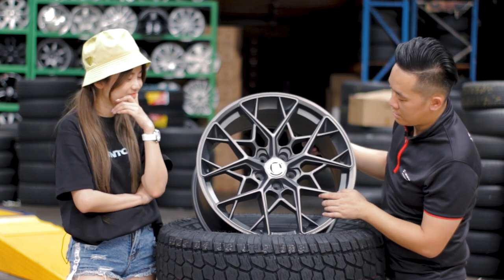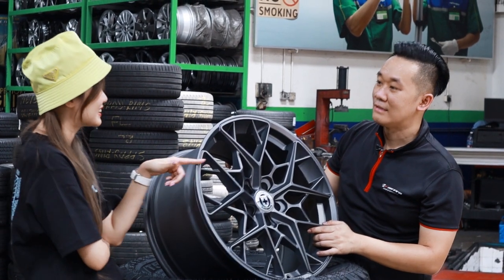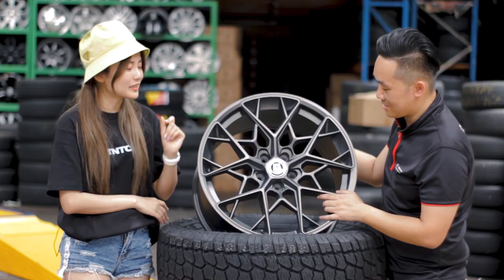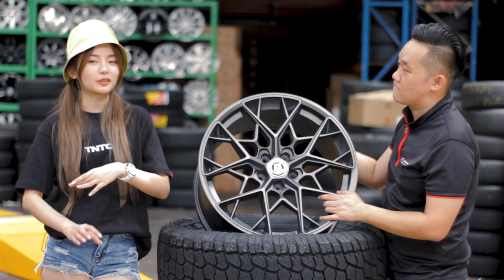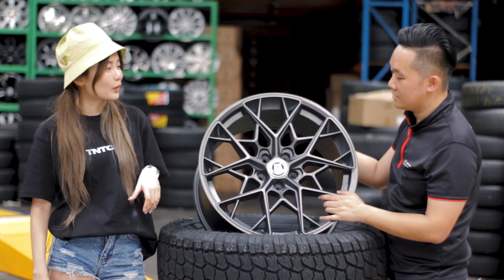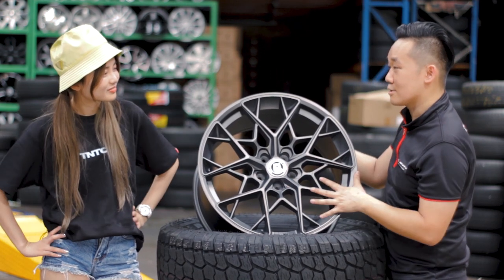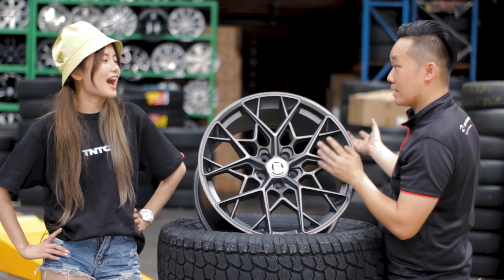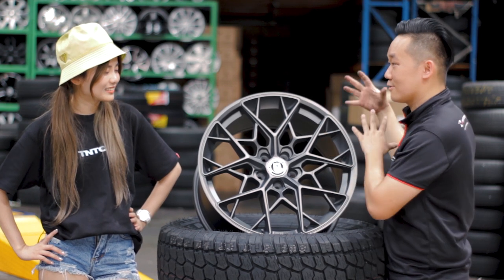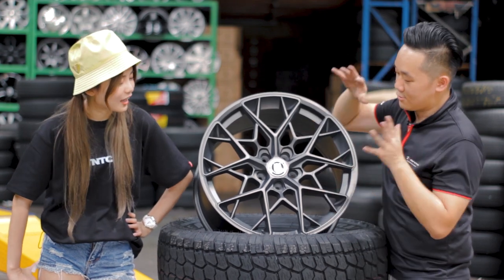So what do you think about this, Koi? It's complicated this time. Yes, even more complicated than the previous one. It really depends how you want to modify the whole car, what your car design is, and the vibes that you want. But right now, this kind of complicated design is what's going on among all the BMW and Mercedes. Right now, all the original cars are going in this direction.